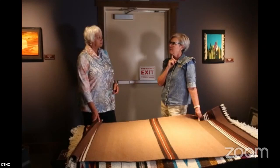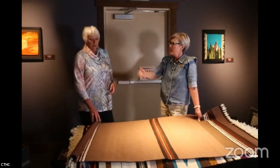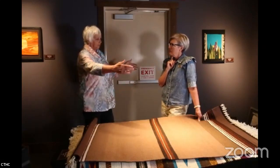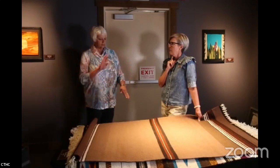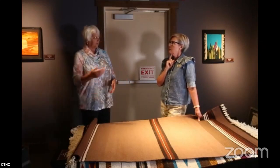So did you go back, like continuing education? Yes. The Rio Grande loom is a very large loom. It would fill most of your space here. And you stand all day. Because the pedals, you stand on the pedals, and you shift the shed.